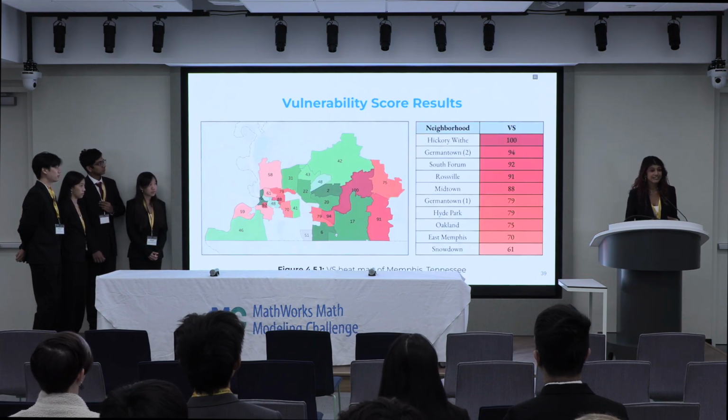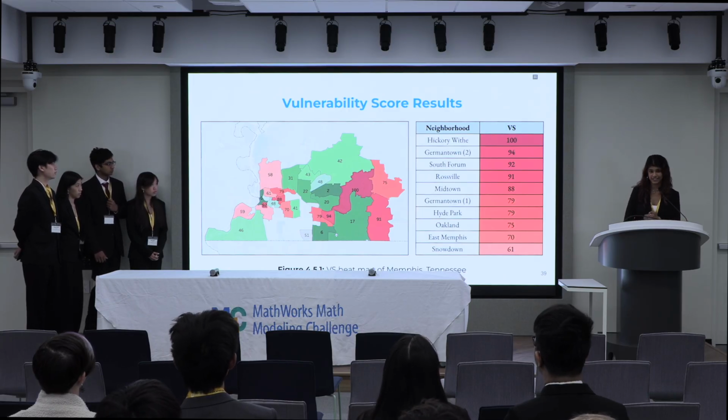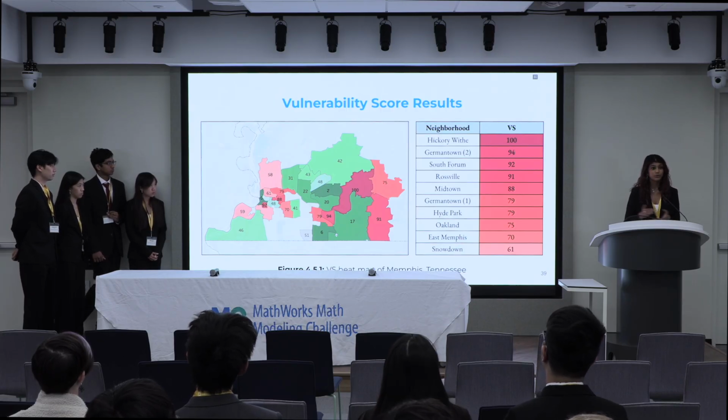The map depicts the geographic impacts of the vulnerability on heat waves, with darker red shades indicating higher vulnerability and darker green shades indicating lower vulnerability. This map allows us to identify high-risk areas of Memphis, such as the east and west corners, guiding resource allocation. Additionally, the table depicts the 10 neighborhoods with the highest vulnerability scores, which would benefit from targeted intervention.